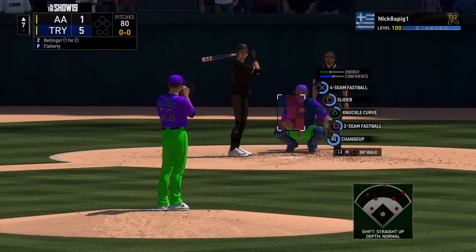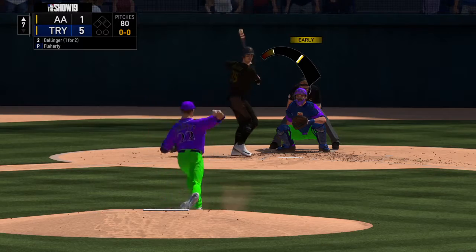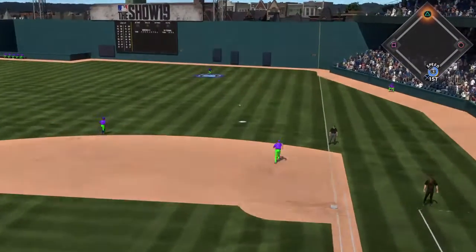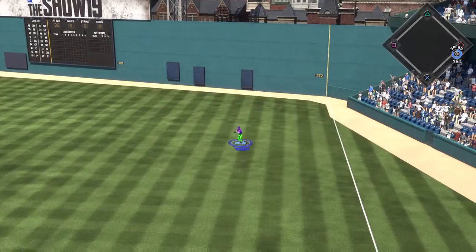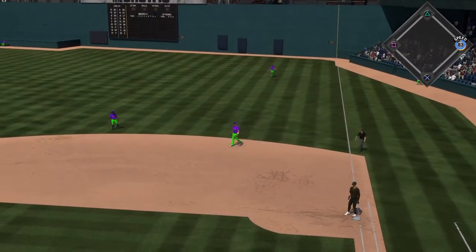Standing in, Cody Bellinger. He'll lead it off here as we begin inning number 7. It doesn't look very promising so far in this one as we move into the later innings. Down by a bundle, it's time to get some base runners and hopefully a long ball to get them back into this one.